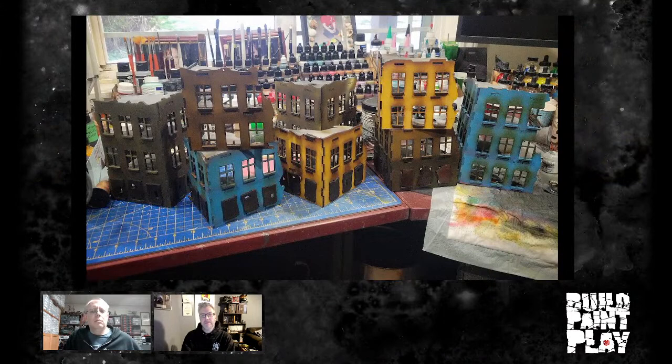First up, coming from the group, we have the shot from Chris Jones out in British Columbia. Chris has been painting a lot. He always paints a lot of Dark Angels, but he just wasn't feeling like painting miniatures. So he dragged out a whole bunch of his MDF terrain and got stuck into it with his airbrush.